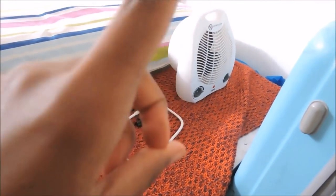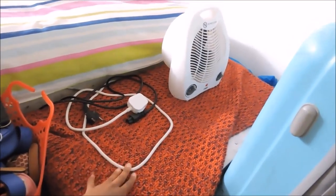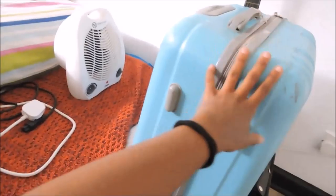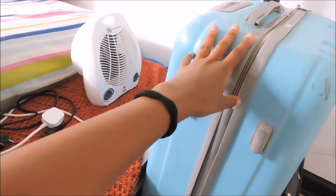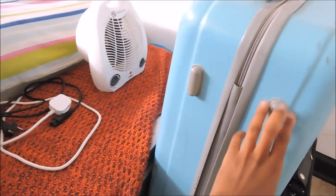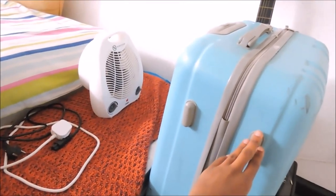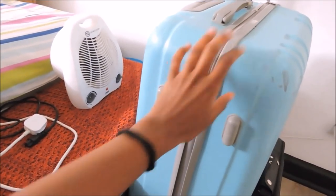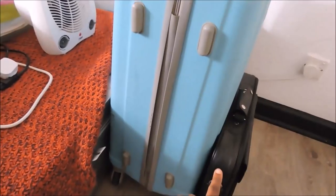On top here, I have a heater, which I use when it gets cold. This one is also from Chandarana, and it works really well. I have a suitcase, my blue suitcase over here. If you've ever watched any of my travel vlogs, you know about this suitcase. I got this one from Adam's a Kid, and it was around 2.5 or 2k.